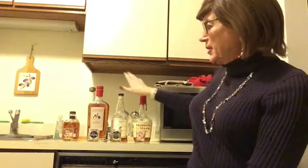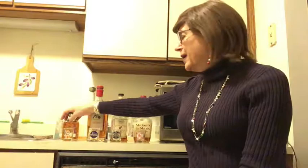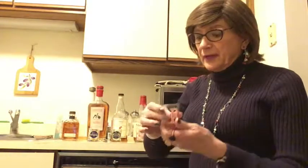Well, also, these are done in price-wise. I say this is the top end, relatively speaking. This cost me about $16 and something for a half pint. So you can extrapolate up to get to a fifth, and that's almost 4 times the price. Yeah, it's not cheap. Good, very good, and we'll do the tasting here.